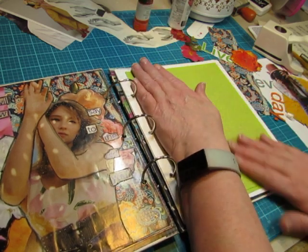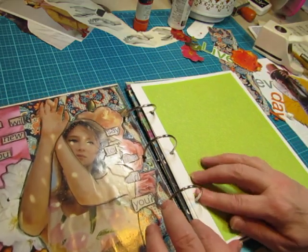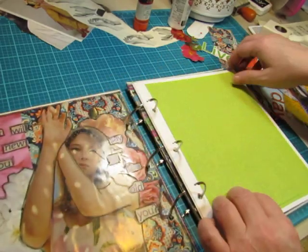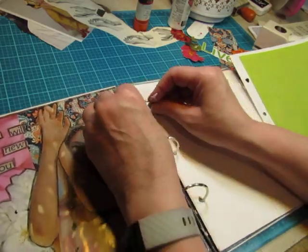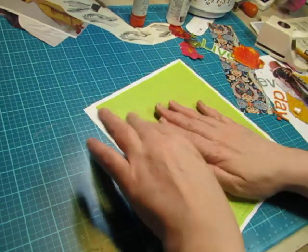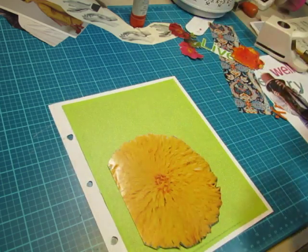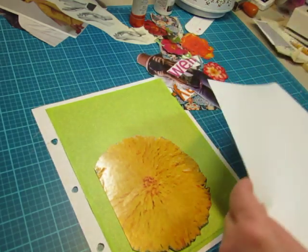I don't know if you can tell, but this isn't just a solid green. There are some tiny little colored dots in there. I should have taken this. Well, I can. Let's just do that. Take the page right out of the book. Sorry for bumping the camera. I think everything else can be done with the glue stick because they are all just thin magazine pages.